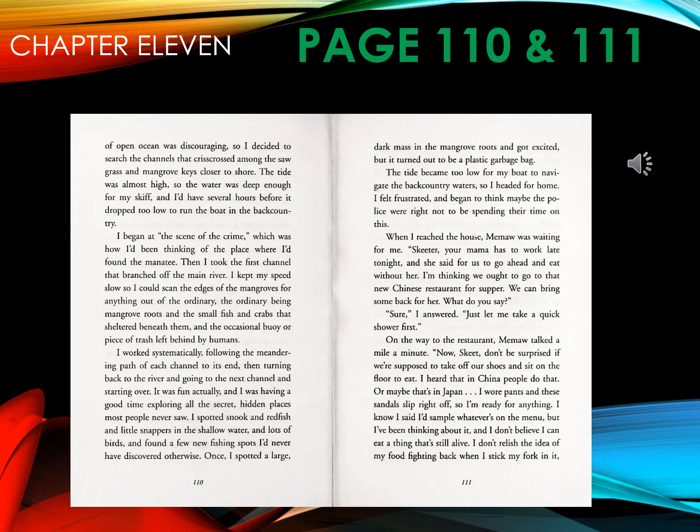It was fun, actually, and I was having a good time exploring all the secret, hidden places most people never saw. I spotted snook and redfish and little snappers in the shallow water, and lots of birds, and found a few new fishing spots I'd never have discovered otherwise. Once I spotted a large dark mass in the mangrove roots and got excited, but it turned out to be a garbage bag. The tide became too low for my boat to navigate the backcountry waters, so I headed for home.